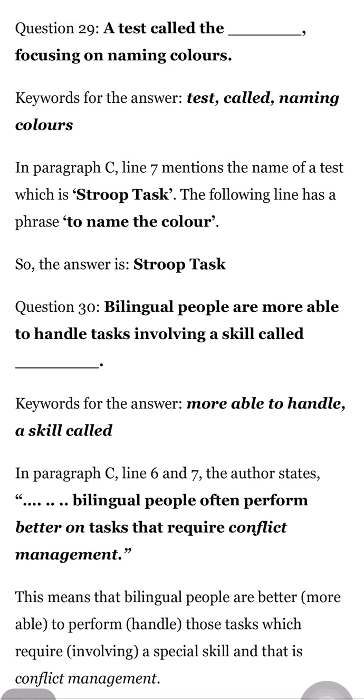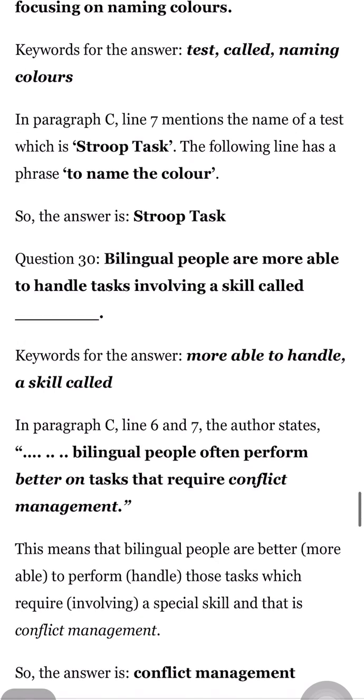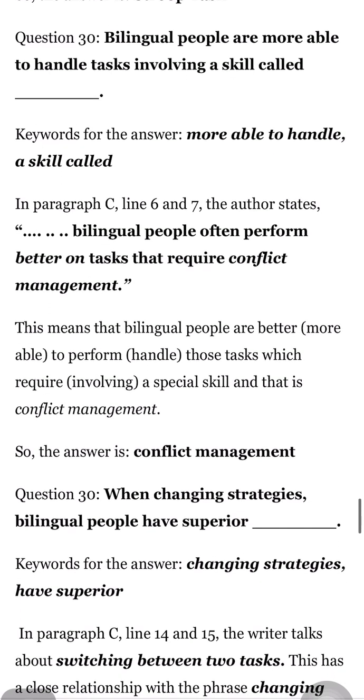Question 30. Bilingual people are more able to handle tasks involving a skill called blank. Keywords for the answer: more able to handle, a skill called. In paragraph C, lines 6 and 7, the author states, bilingual people often perform better on tasks that require conflict management. This means that bilingual people are better and more able to handle those tasks which involve a special skill, and that is conflict management.